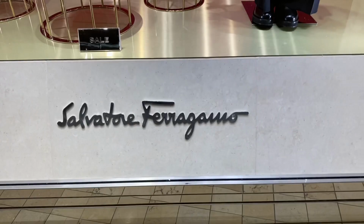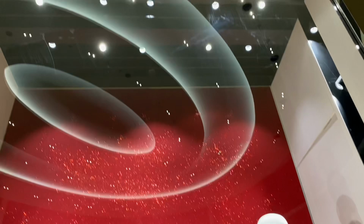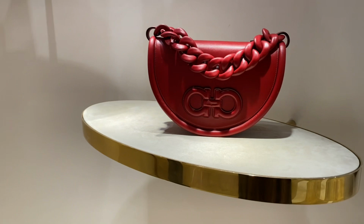I'm really excited to get into Salvatore Ferragamo for the very first time. I've seen pieces that they've had before, and I kind of just look over the store as I walk by. I've never actually entered. So for the first time, let's enter together.